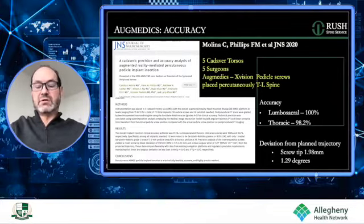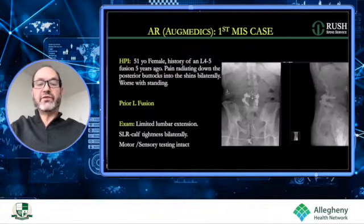Accuracy in the lumbosacral spine was 100%, and in the thoracic spine 98.2%, with the screw tip deviating less than 2 millimeters from planned trajectory and about 1.3 degrees. So this was well within the FDA specifications and resulted in FDA approval.